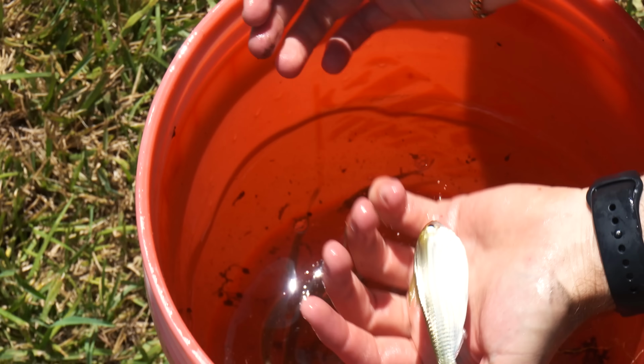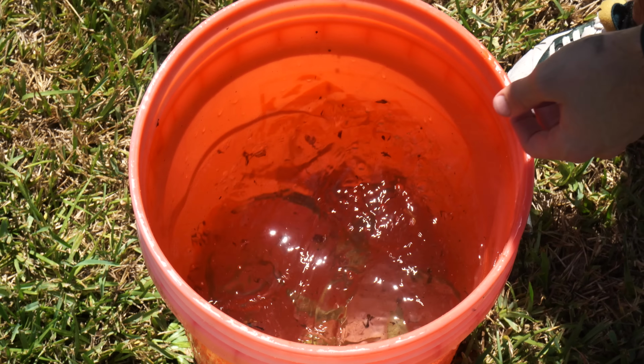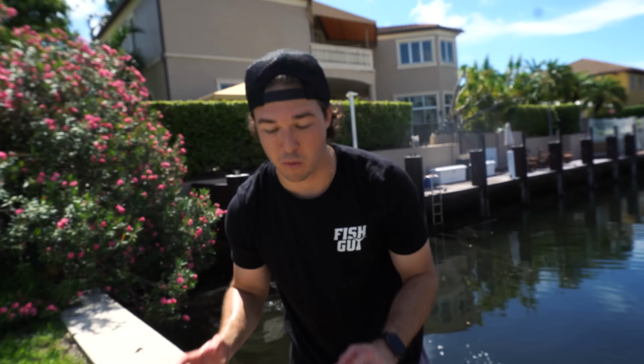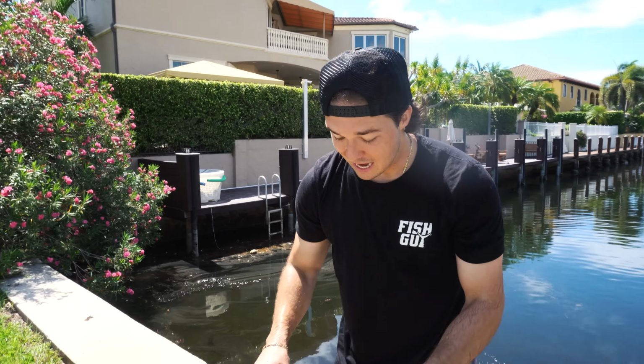Let's go. We got a bunch of these dudes. Look at that, that is perfect. We got at least 10 in there. Look at all these guys. That is money right there. That's a perfect first catch. I want to catch more fish than this, but this is a perfect get for feeding the tanks. We might even catch something cool in these canals.